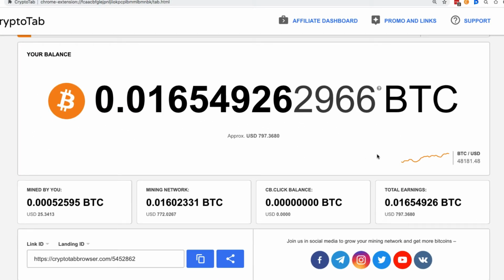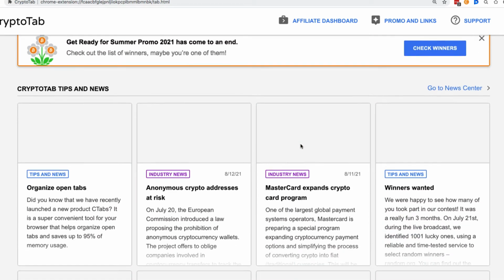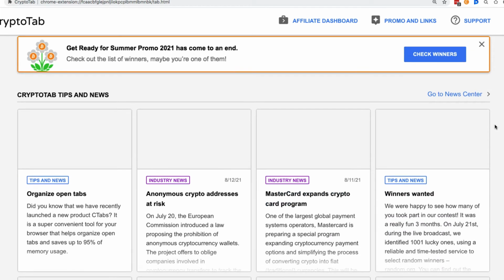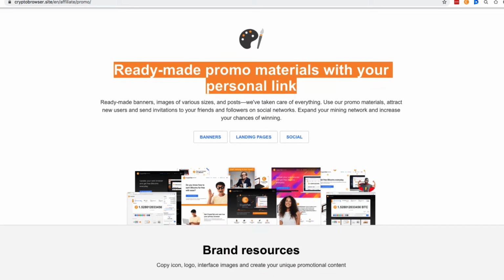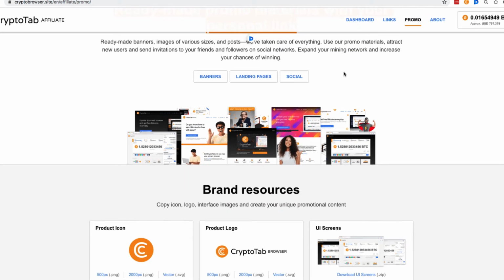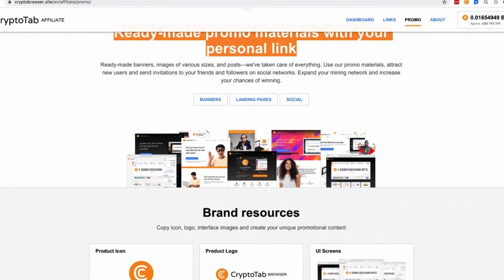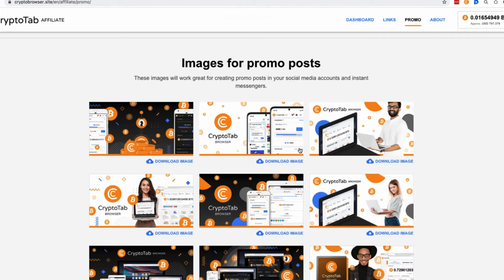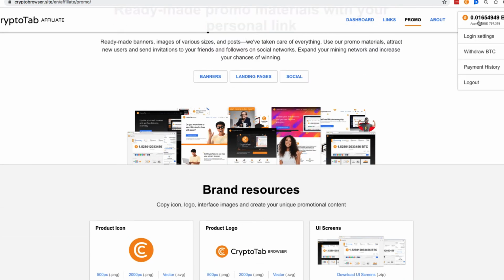It just accumulates Bitcoin for you. It just mines while you're browsing the web, and they have a bunch of other stuff here for you to refer people and stuff like that with as well. They have promo ready stuff for your Instagram sharing or whatever social. They have landing pages, they have banners for your websites if you have a website, and of course you get your own codes and stuff like that. There's even text or photos you can download and use for all your things to share, because like I said, once you share, you get more people in your network.